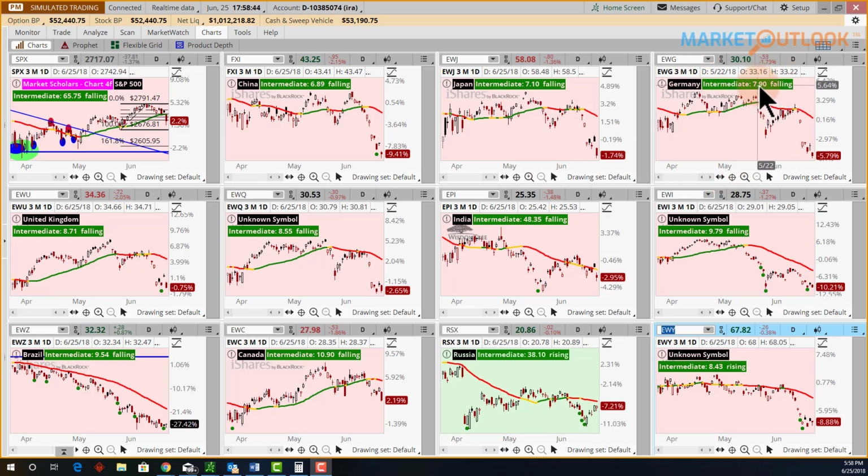Germany's below 10. So is Japan. So is China. So is UK. So is France. India is below 50 and falling. Italy is below 10. The United States is above 65. Brazil is below 10. Canada is almost below 10.